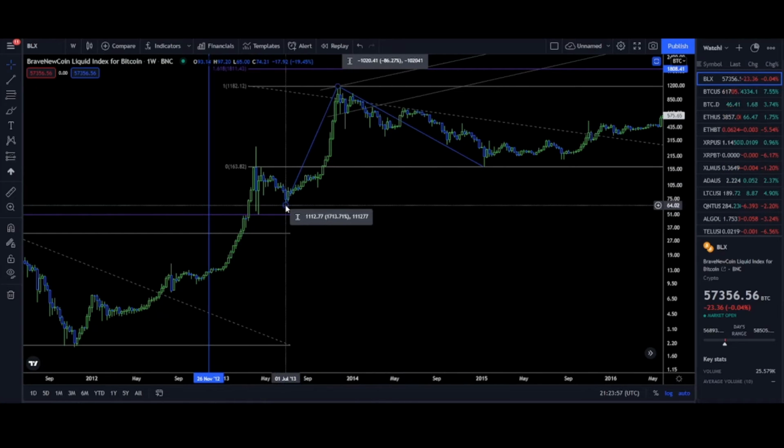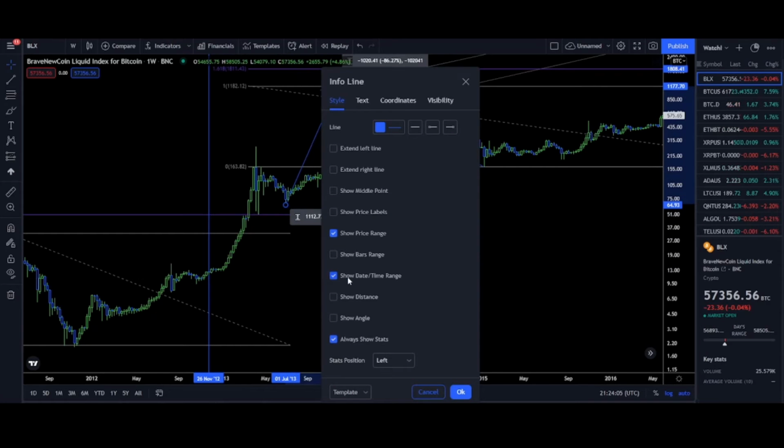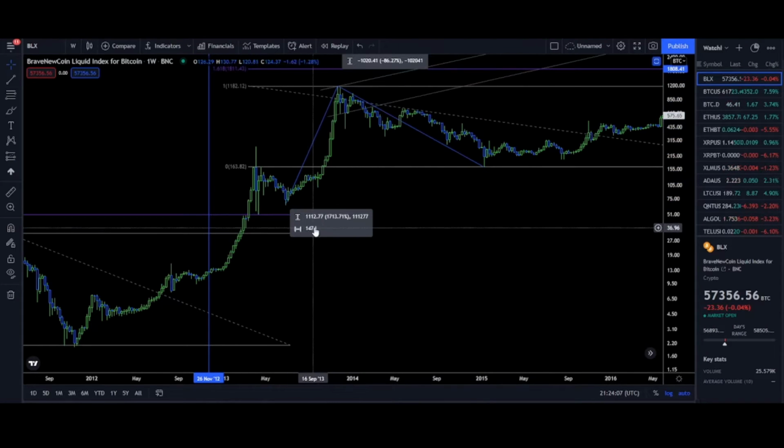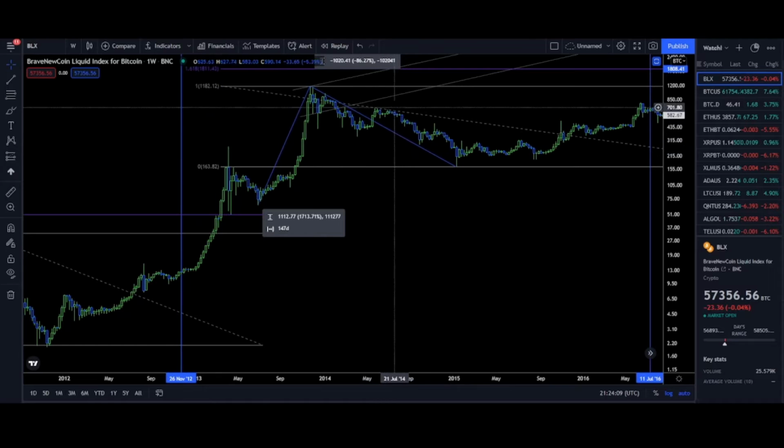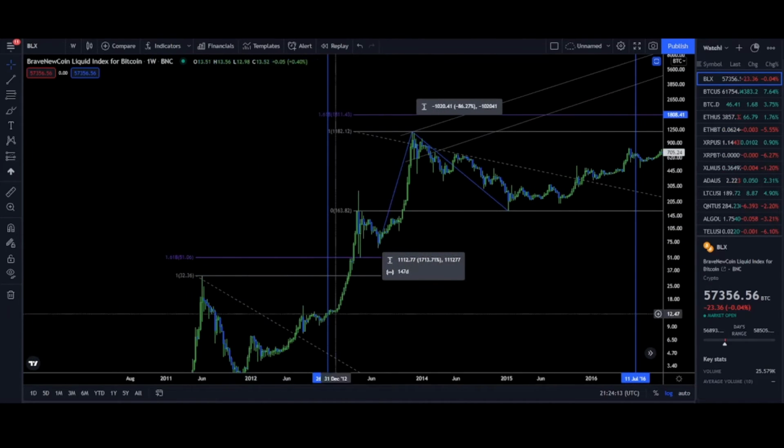And also, by the way, from this bottom in July, it rallied up about 1,800, or well, right here, 1,700% from bottom to top, and it took about, the days aren't on there. I don't know why it's glitching. I'll put it back. About 147 days. So then that's our top. That's one cycle for you over here.